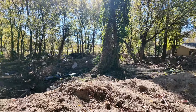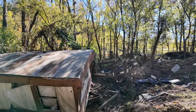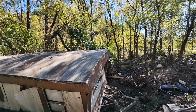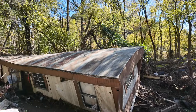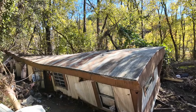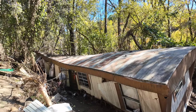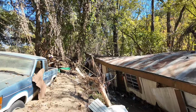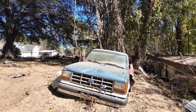The hurricane has left Old Fort at a crossroads, a town that must once again rebuild from the wreckage left behind by nature. But, as history has shown, Old Fort is a community of strength and determination. Its residents have faced trials before, and this latest disaster is just another chapter in the town's long and storied history.